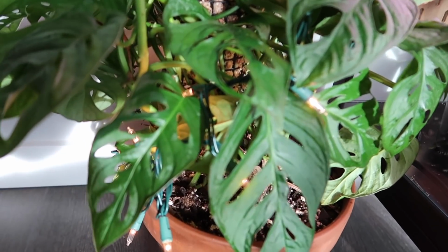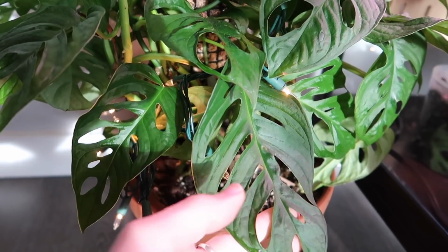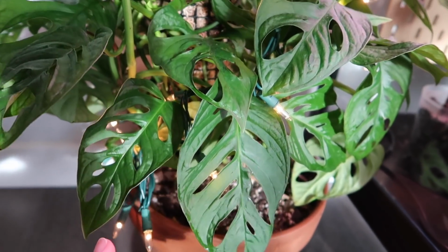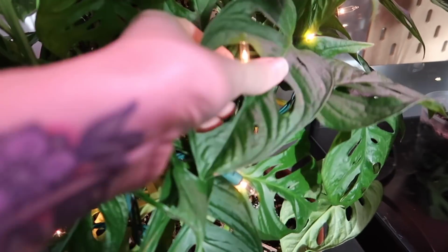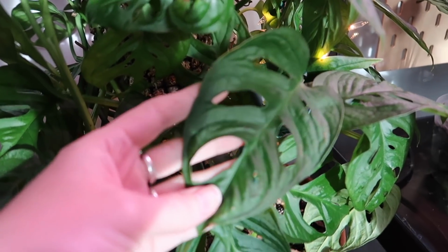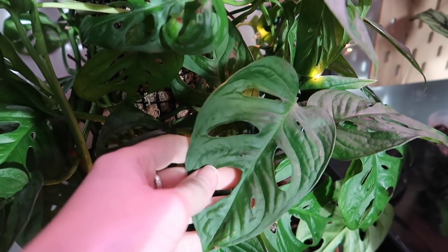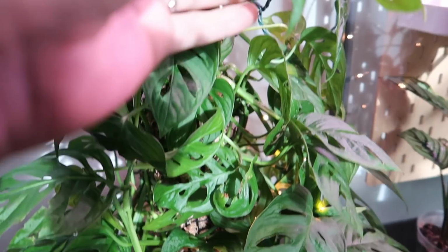I am excited to have it on the pole though, because I'm hoping to get some larger leaves on it, so we'll see how it does. But this plant is just so rewarding. Again, it's constantly growing. I will say it can be a little bit finicky with watering. If you let it dry out too much, it will yellow its leaves pretty quickly.